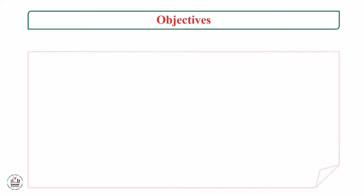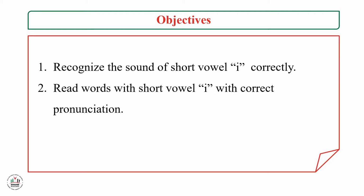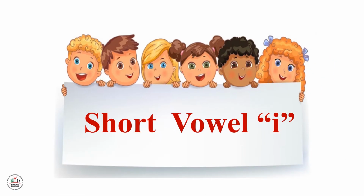Our objectives of this lesson are: first, to recognize the sound of short vowel I correctly. Second, to read words with short vowel I with correct pronunciation. As we know, we have five vowel letters: A, E, I, O, U, and today we will talk about short vowel I. By referring to the story in the PDF, the most frequent sound is E, like peg, beg, rip, wig. So the sound of short vowel I is e.